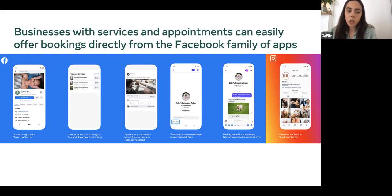But it will also be available in other places. When you run an ad, for example, you can add the Book Now button as part of the ad, or on your page within a post. So anyone seeing an ad or a post about your business will be able to book directly as well. We also have some new features around messaging that are coming soon. Anyone messaging your business will be able to book an appointment with the same integration that you will have enabled.